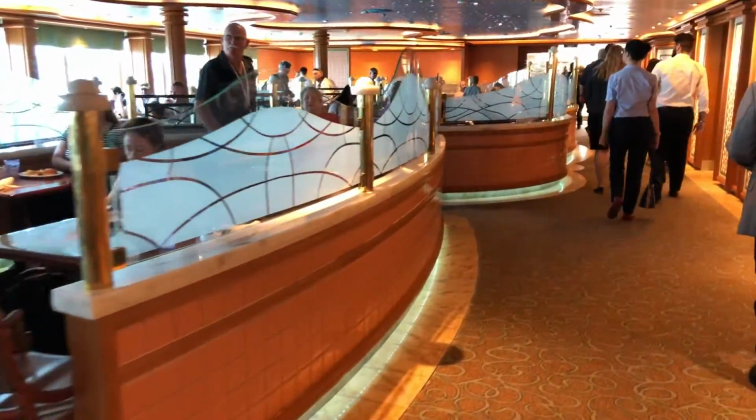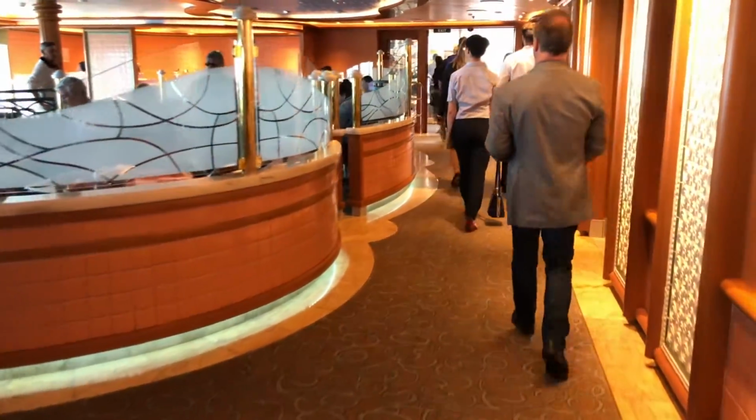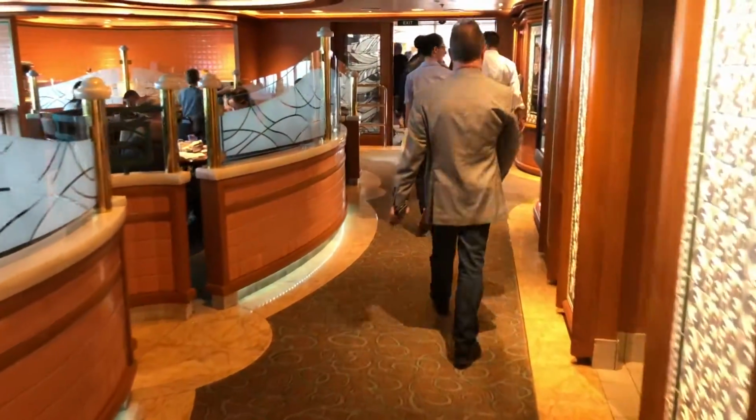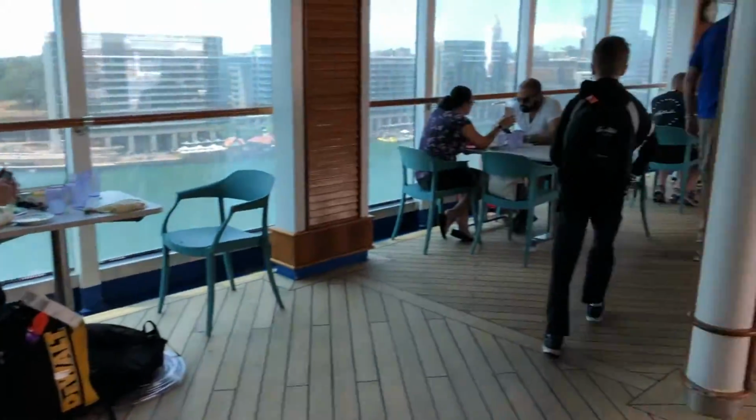So there's always plenty to go around, lots of seating as well, and the seating also extends out onto the midship pool deck areas as well. So there's lots of spaces. You might just have to make sure you move around to find a seat if you can't find one in that actual buffet area, because there are plenty of places to go.